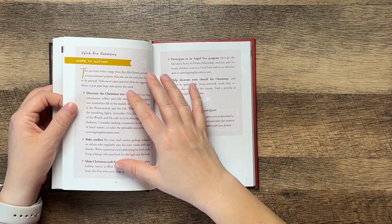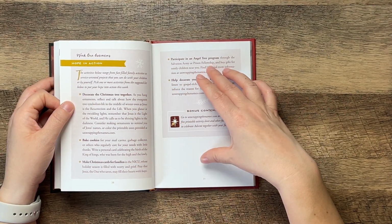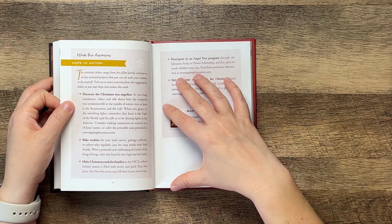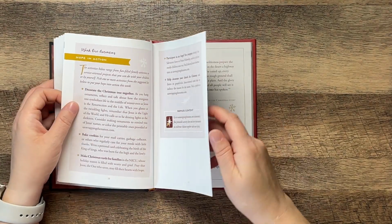And then it does have an activity for week 1. And so there's several different options for the activity. And then there are also printables that you can get as well that correspond to the different weekly activities. And we've really enjoyed using this.